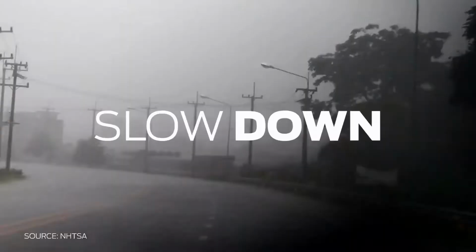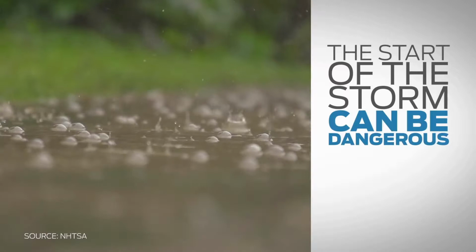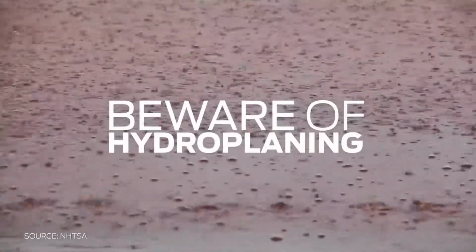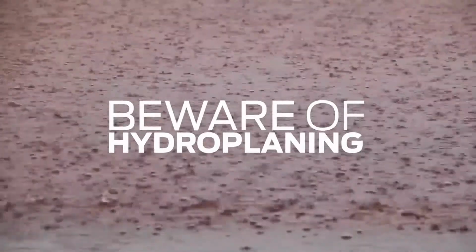First things first. Slow down to gain more control and time to react to slippery roads and limited visibility. When the rain first starts, moisture mixes with the oil on the road and makes everything slippery and dangerous. Heavy rains eventually wash the oil away, but that's when you have to worry about hydroplaning, where your car loses contact with the road and almost feels as though it's floating.